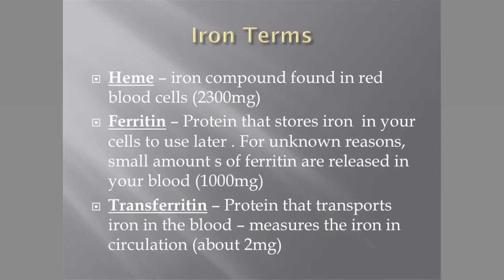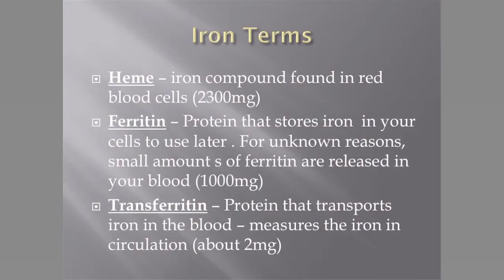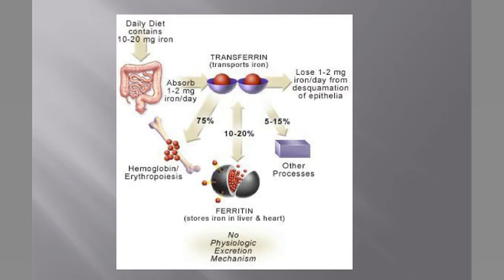Ferritin is how you store iron in your cells, and the iron attaches to the ferritin and makes it safe in your cells for the iron to be there, okay? And transferrin actually transports the iron from your blood cell, helps you transport it in your blood, either to make it into something like a hemoglobin cell or to store it in your body, okay? So iron by itself is dangerous, needs to be attached to a protein. So, as you can see here, we have transferrin transports iron and then gives it to other processes. Ferritin, which it stores in the body, hemoglobin, 75% of our iron goes to the hemoglobin, and then there's other processes as well.